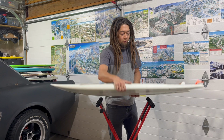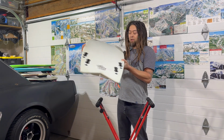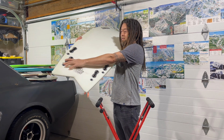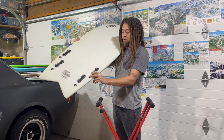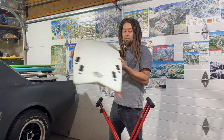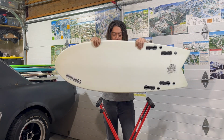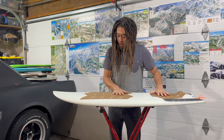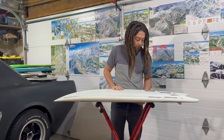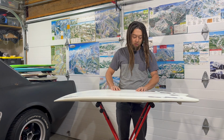One of the cool little details that Victor put into this board was he added extra fin plugs behind the normal FCS ones. So you can choose to put your fins either in the back tube or in the front tube if you're using FCS1. And the idea there is if you're maybe surfing a slower wave or you're having to surf further forward, you might want to shift all your fins into the front tube position so it's easier to turn.